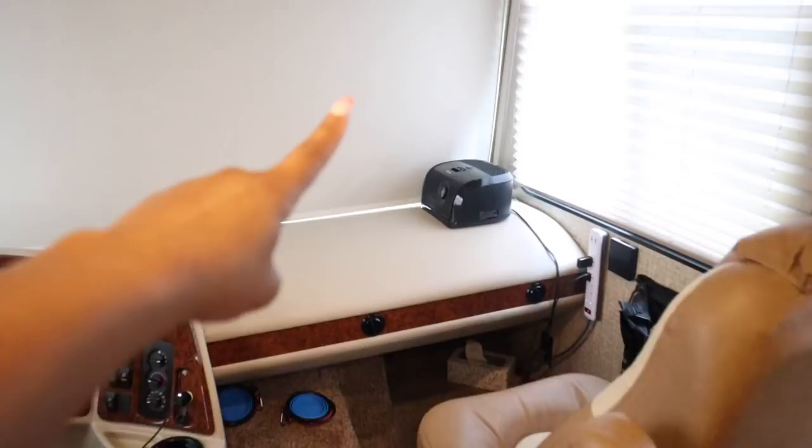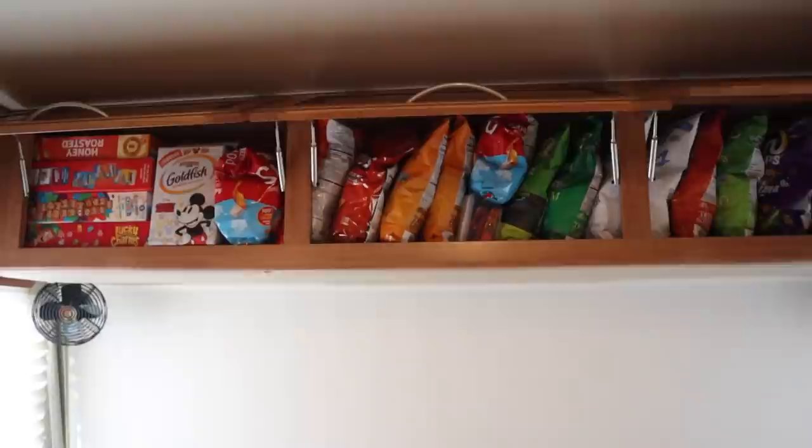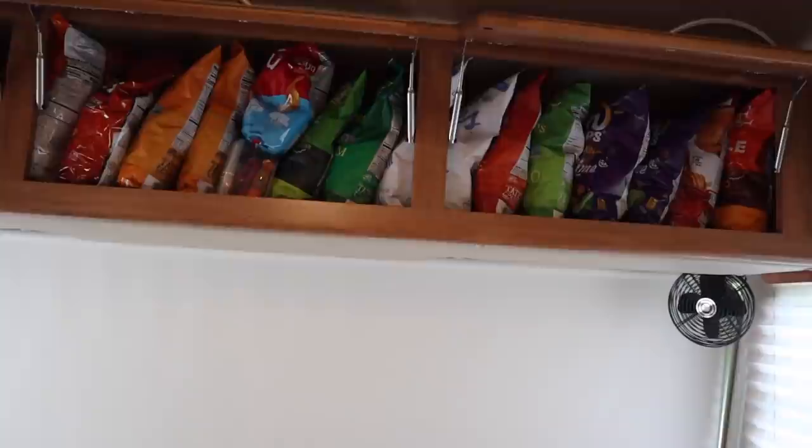And then you have all these windows, which all have shades. Obviously you're gonna need that when you get to your RV resort to block the sun and just to have some privacy. Above that, we have all of these cabinets, and in these cabinets on this trip, we're keeping all of our chips and cereal in here. We're definitely not eating healthy on vacation.